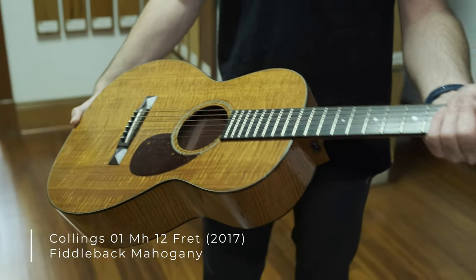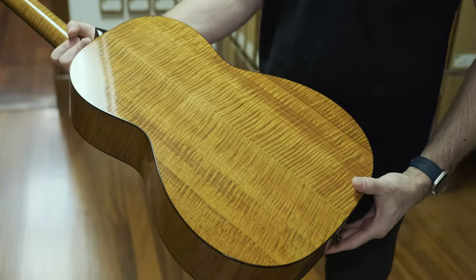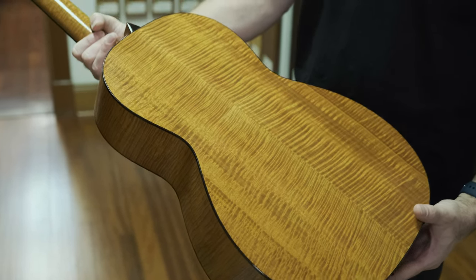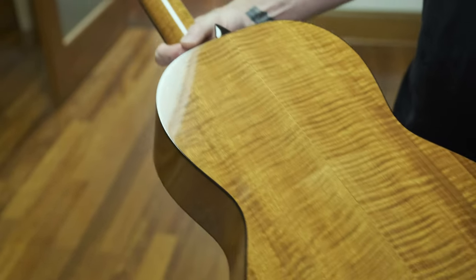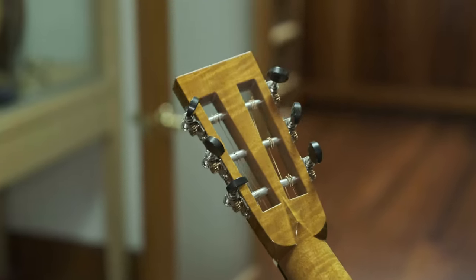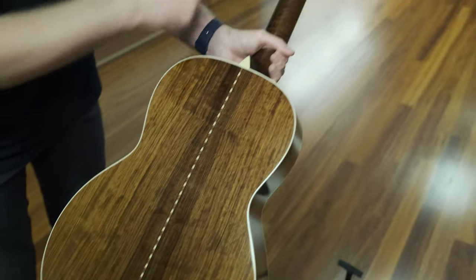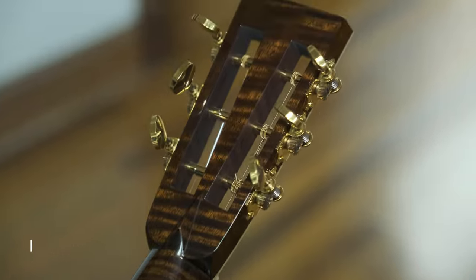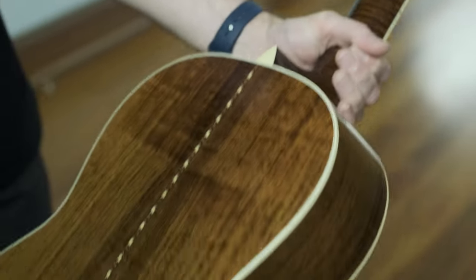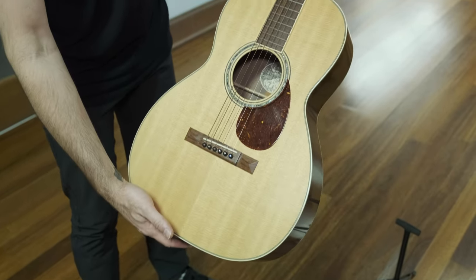Sure, you're not sure if you're not. If they did, so I believe it. It's a fabulous feat. Is it ever? Wow. Doesn't get any better than Fiddleback. Man. That is some wild figure in that neck. Yeah, that's a beautiful fingerboard.